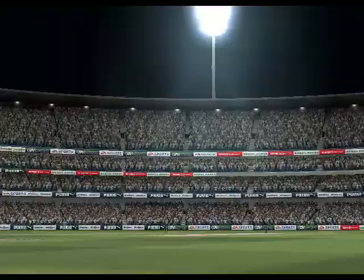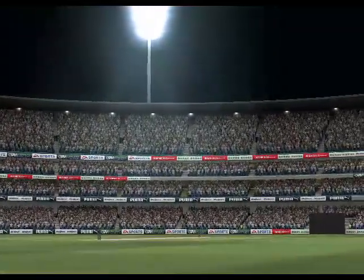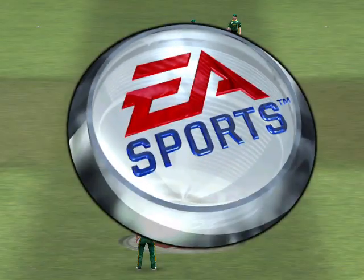This is an excellent batting surface. It's fair enough to bat first, get runs on the board, and put the opposition under pressure. Adam Gilchrist takes guard.